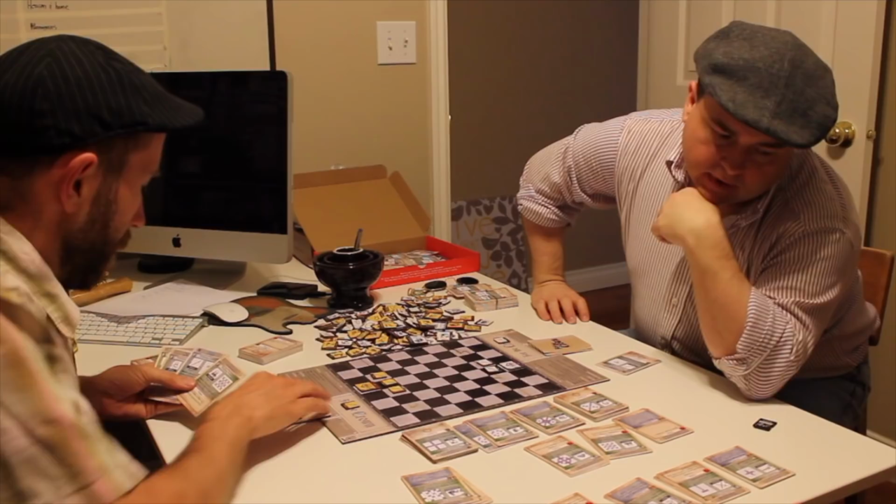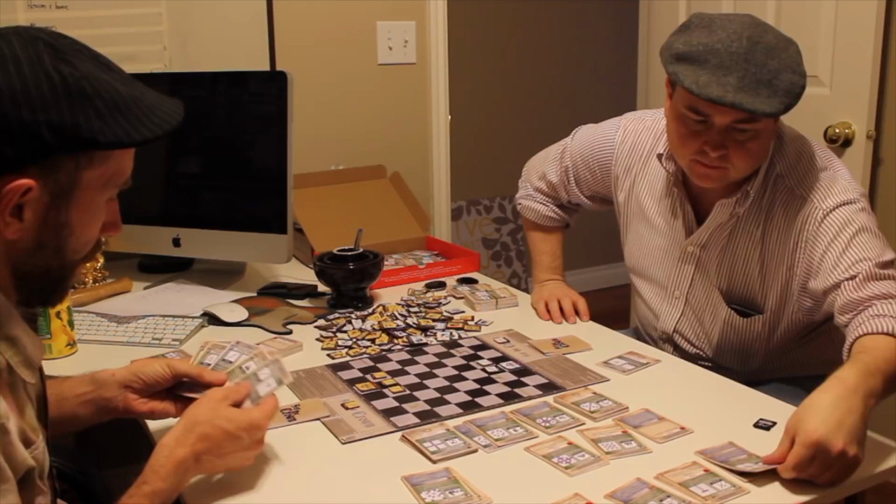This is one I brought with me from Utah here to Texas, and I love it. I haven't played it since I've been down here, but I want to play it again because it's fantastic. So that is For the Crown, second edition, I believe, from Victory Point Games. That is my number one Victory Point Games of all time.